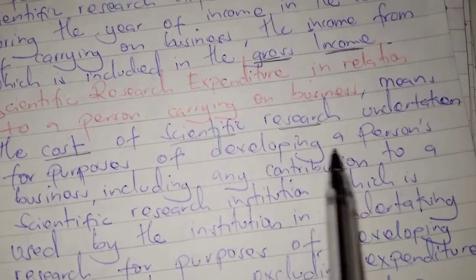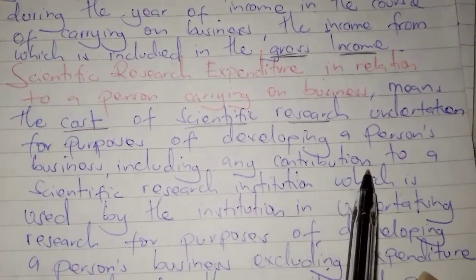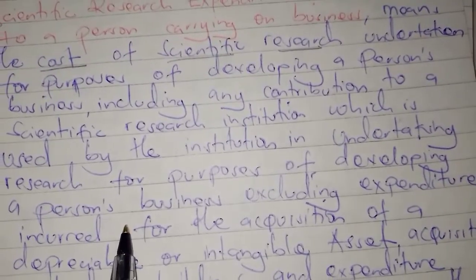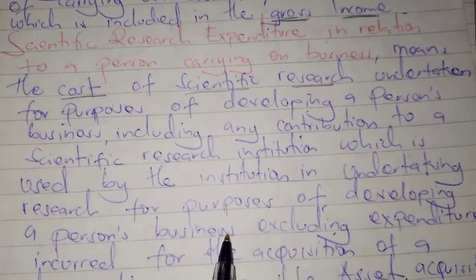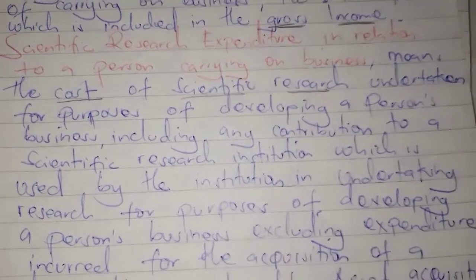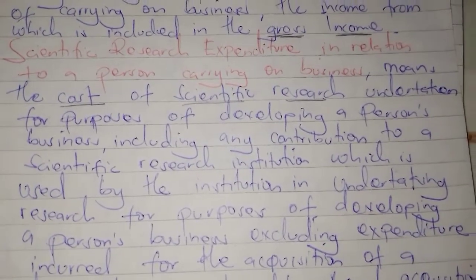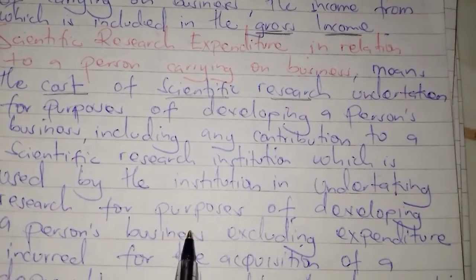We note that the cost of scientific research undertaken for purposes of developing a person's business, including any contribution to a scientific research institution, which is used by the institution in undertaking research for purposes of developing a person's business. So, in case you incur any expenditure in scientific research when you want to develop your business, it is allowed. It is not taxed. Or you contribute any money to a research institution, it is also allowed.